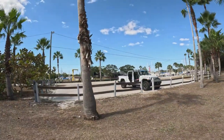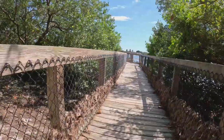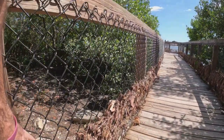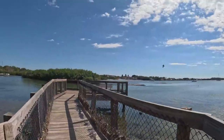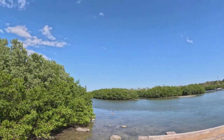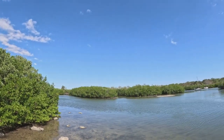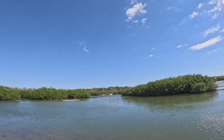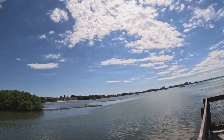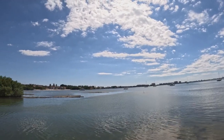Says right there, Osgood Point Habitat Restoration Project. So look at this. The water during that hurricane came up to this pond at least. The one that's in the mangroves. So we were just over there. It's a great place to go do a picnic. Great place to watch the sunset. The sun goes down over there. Yeah, so this water came up pretty high during the hurricane.